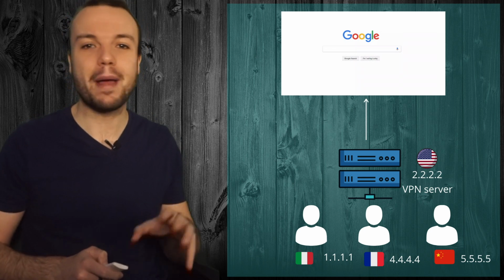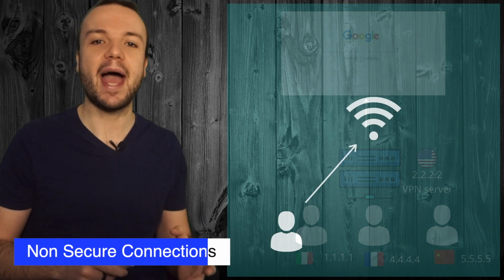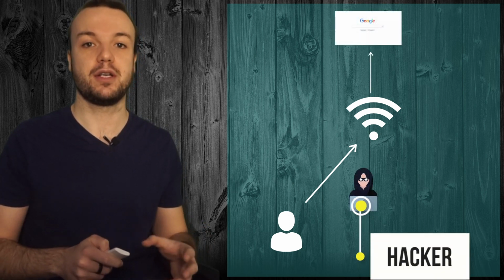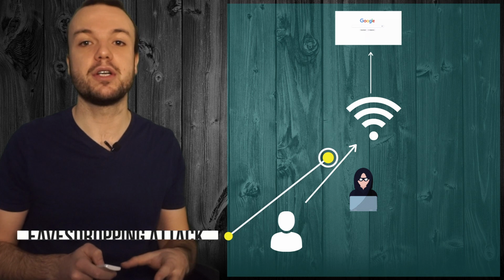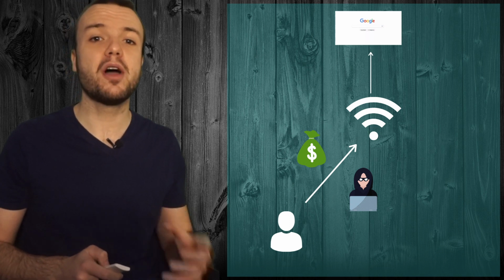The last important reason we'll mention today to use a VPN comes up when you're using non-secure connections. This generally happens through public Wi-Fi or when you access a website that does not use a secure connection. In these scenarios, the content you're exchanging with the website can be seen by a potential hacker that is sniffing your connection. This is called an eavesdropping attack, and it involves another person monitoring your connection and reading the content you're exchanging with the website. This can be very problematic if during that period of time you make a payment and reveal your payment information. Or if you log into a social media or an email account and you use your password, all this information will be revealed to the hacker.